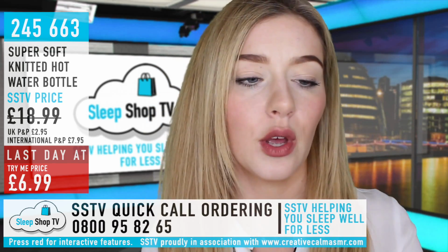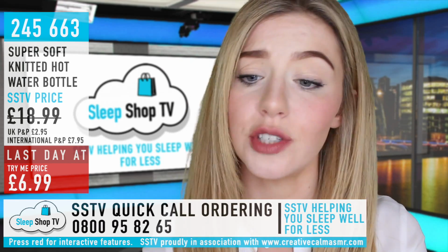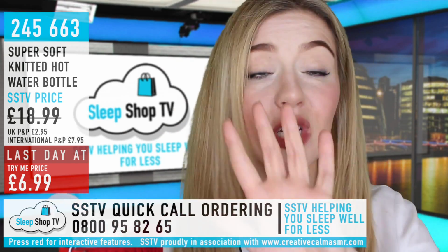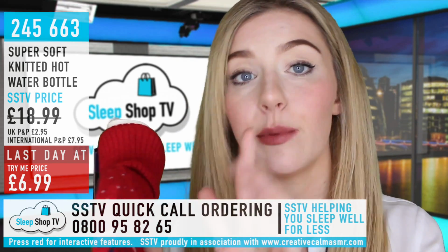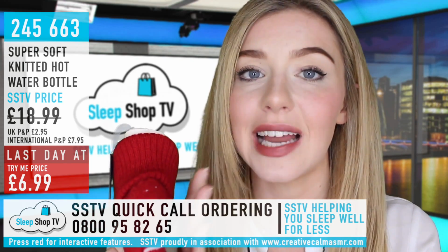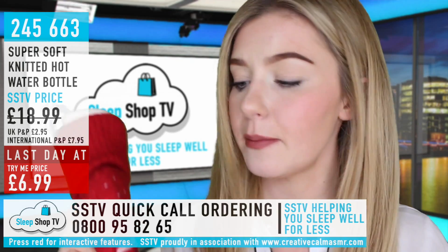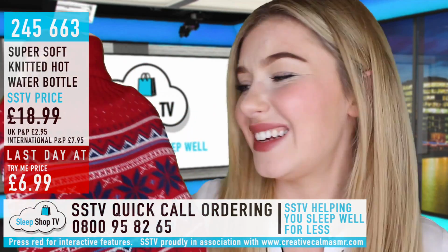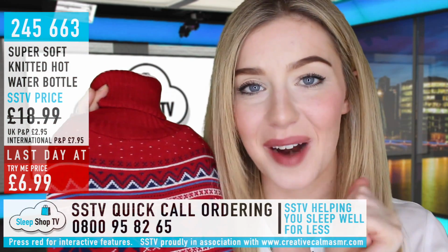And of course, what you can do is you can just pop the knitted cover in the wash. It's washing machine safe. What I would say though is do not pop this cover in your drying machine, because it will shrink. So just allow it to air dry, or pop it over a radiator or a heater. Okay, but as with all hot water bottles, use with caution, but do enjoy and just feel nice and cozy and relaxed.